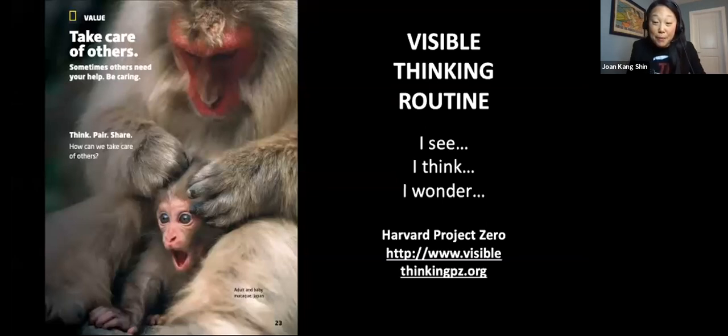So as this example shows, making the time to interpret an image, whether it be a work of art, a photo of people from another country or animals living in another part of the world, this helps children connect to feelings, emotions, and values. And this is a part of learning about ourselves and our world.